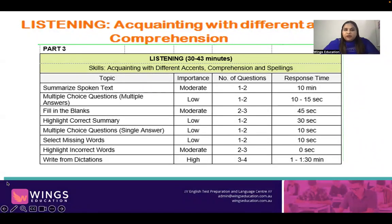Section A is called Summarize Spoken Text, which is having its own timer, 10 minutes. So you don't have to manage time. Once you are done with this question, the computer will turn on section B. In section B, you're going to answer the rest of the 7 questions, and the computer will give you one set of time, that is around 18 to 15 minutes. In these minutes, you have to answer all the given questions. Time management will be your key there.